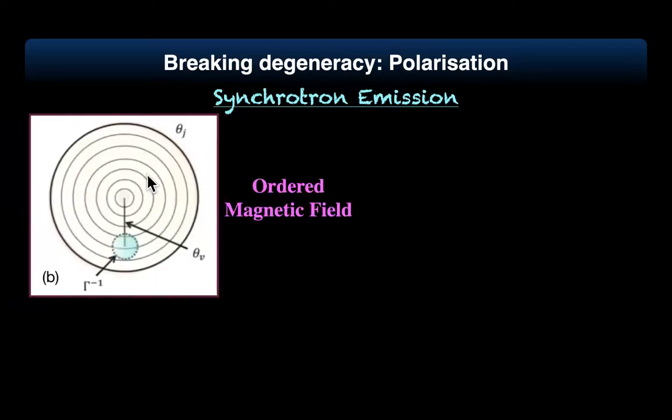Here, a face-on view of a GRB jet is shown, where theta j is the jet opening angle, and 1 by gamma is the observer's cone. As magnetic fields are ordered in the theta direction, the perpendicular polarization vectors are ordered in the radial direction. This results in a high polarization fraction when the jet is viewed within the jet cone, but the polarization fraction drops as one moves away from the jet edge.